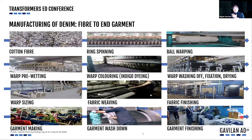What you see on the screen, warp coloring or indigo dyeing, is in technical terms called a box. Basically it's a box that contains a dye bath. In the case of the indigo pictured on the screen, it's around a 2,000 liter box. And then you see what I mentioned before, the ropes: these groups of ends that run across the box. After the dyeing, we need to wash off all the unfixed dye stuff and all the chemicals that are no longer required on the yarn, and we fix, if required, the dye stuff completely to the fiber.